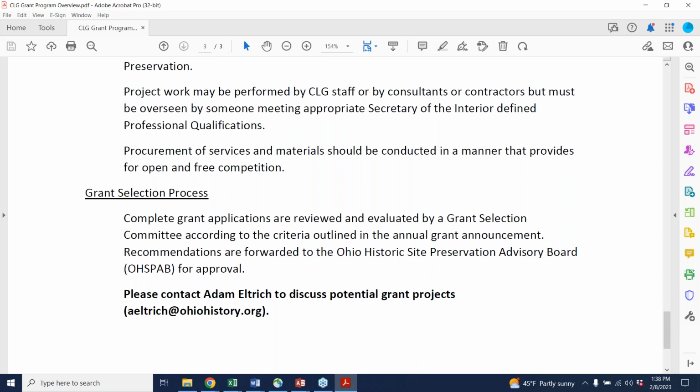Thanks, Adam. Barbara is asking, if your building is on the National Register, but the district it is located in is not, are you still eligible for funding? They are in a CLG community. Yeah, if the building is on the National Register, it would qualify. I'm assuming that building would be listed separately then, and not part of the district. I guess I haven't heard of that situation yet.